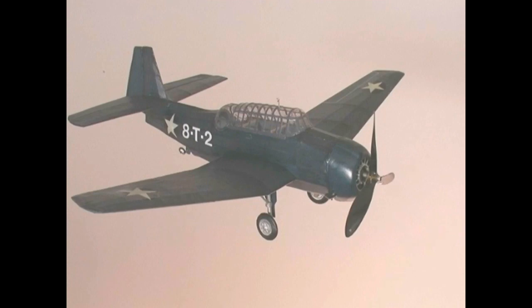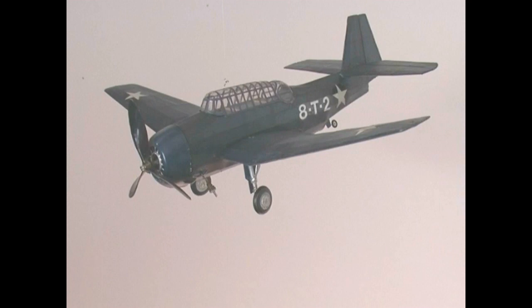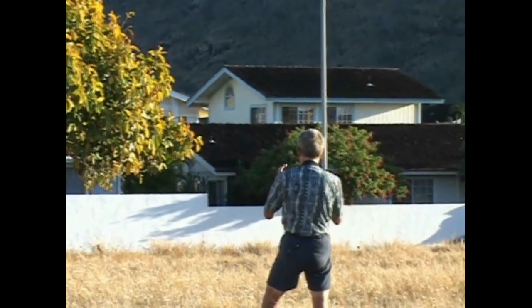I finished a Joe Ott Grumman Avenger on New Year's Eve 1942 that went nowhere, but this small Gillow version powered by a Brown A23 CO2 does fairly well.